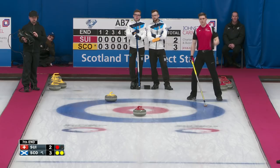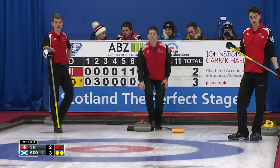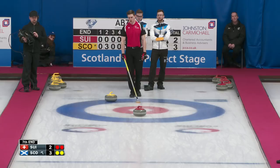Nose hit, Joe! I'm thinking about the nose hit this time. I'm not sure if you want to leave Ross White a slash double on his first stone here. Was it first to freeze? You throw a centre. When the worst thing Scotland can do is draw around top four, but I don't think they'll take that chance.